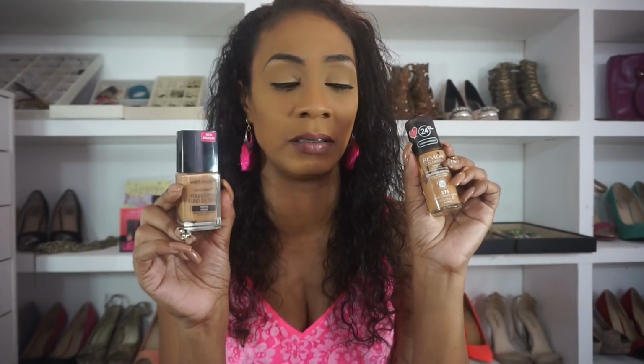That's just me. And the next one is the Revlon ColorStay. Y'all would have seen this in a recent haul, and this is also in Toffee. This is Toffee Caramel, so you can see a similarity in the shade references in the two brands, because this is in between Toffee Caramel and this is a Toffee, and I can also wear Caramel when I'm peeling. But these are really good.